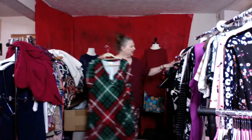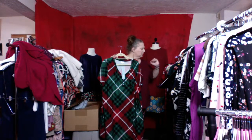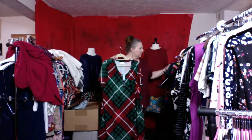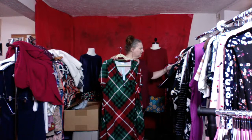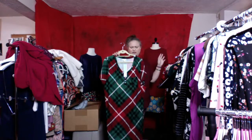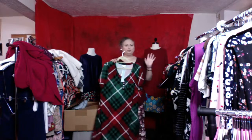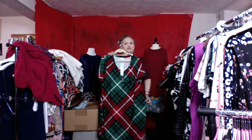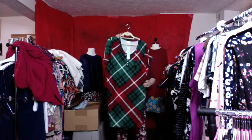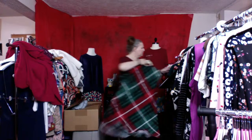I know the Hollies and the Heathers are 48. I think the Carol is something like that. And I think this is 36. I don't remember. I'd have to look it up. But if you are interested, just shoot me a comment and I will get that back to you. This gorgeous, gorgeous, gorgeous plaid. I love plaid. So pretty.